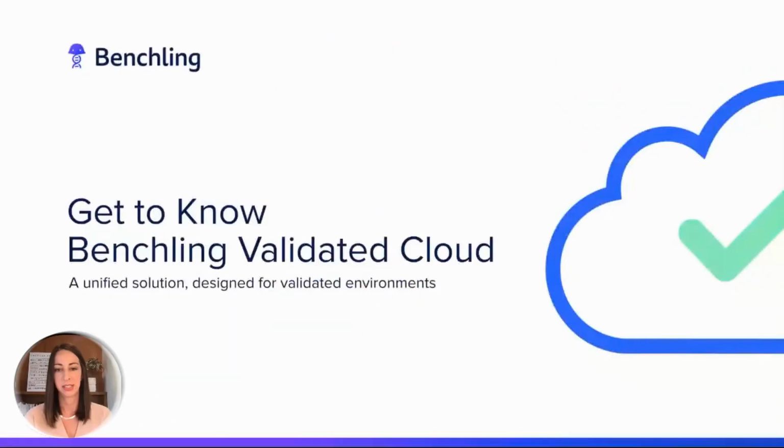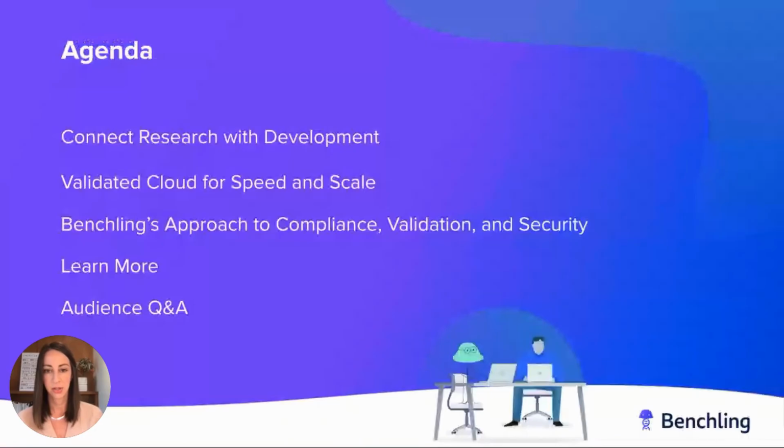To start us, I'll be framing the opportunity area that Benchling sees for improving how R&D teams collaborate. John will provide an overview of the validated cloud solution, and Shruti will discuss Benchling's compliance, validation, and security capabilities. Our primary goals of this webinar are, one, to ensure that both research and development teams attending the webinar have a rigorous initial understanding of Benchling's ability to support GXP use cases, and also to provide a means for those interested in learning more to do so.